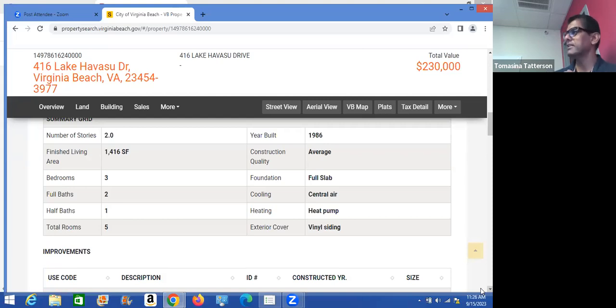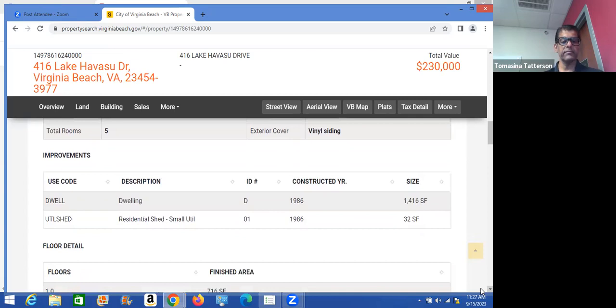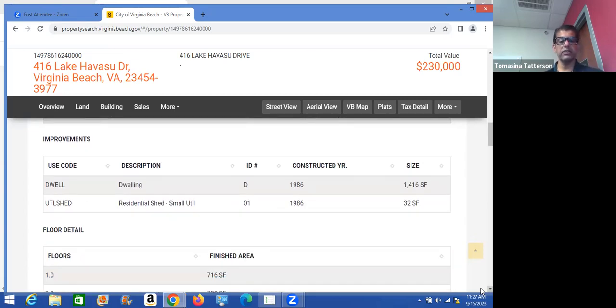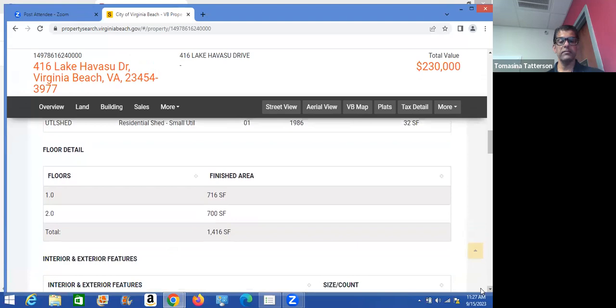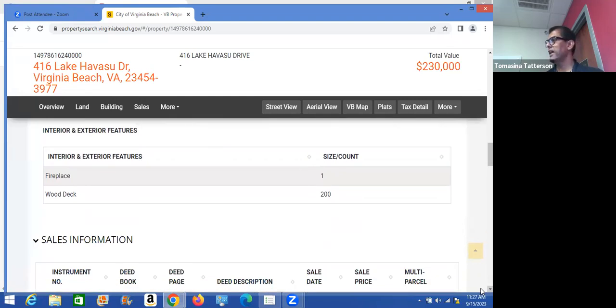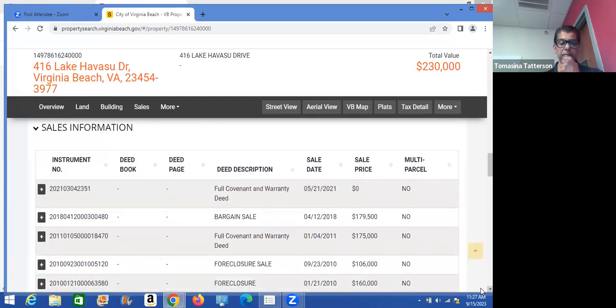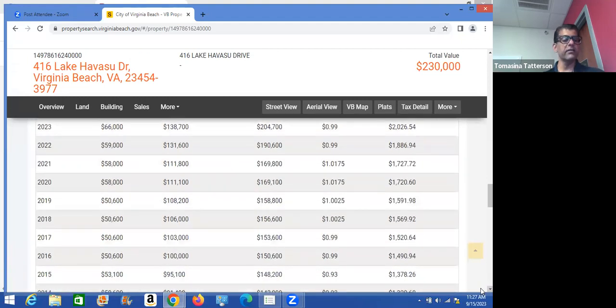And then if they tell you, oh yeah, we did some work, find out if permits were pulled, because that can get questioned when you're listing the house by a new buyer. Because anybody can see the data that there are three bedrooms, or there were three when they bought it, now they are four. How did that increase? It even tells you there is a small utility shed in the back, year built, size of the house. It's got a fireplace. It's got a wood deck. And this was all the previous sale. So that's got nothing to do with the listing, but gives you some insight.